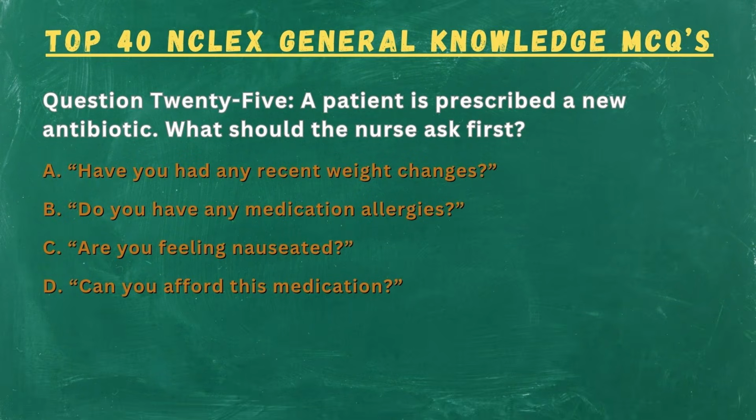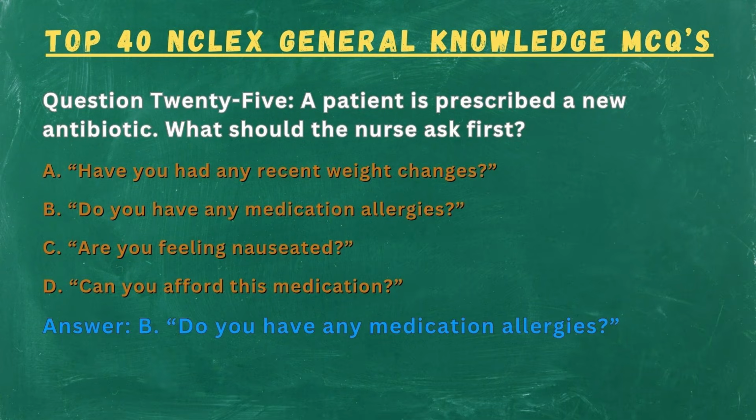Question 25. A patient is prescribed a new antibiotic. What should the nurse ask first? A. Have you had any recent weight changes? B. Do you have any medication allergies? C. Are you feeling nauseated? D. Can you afford this medication? Answer. B. Do you have any medication allergies?